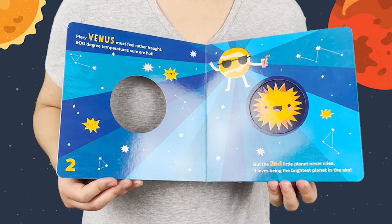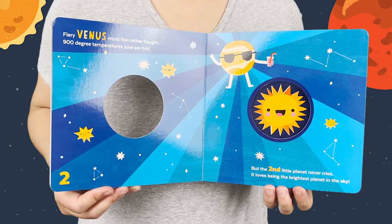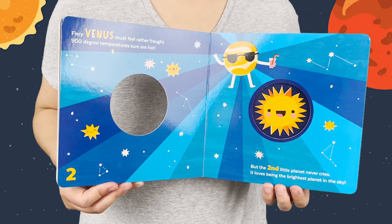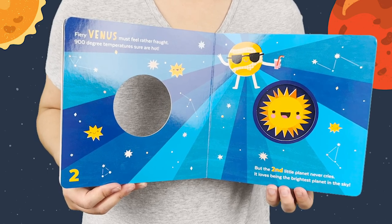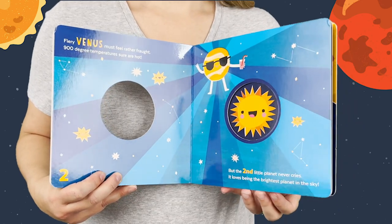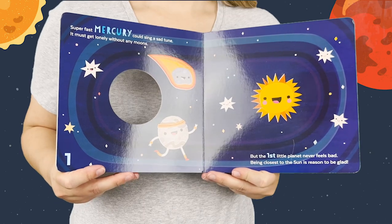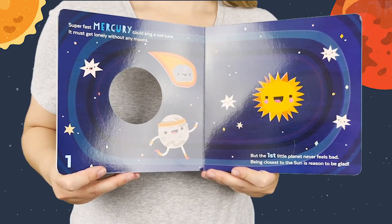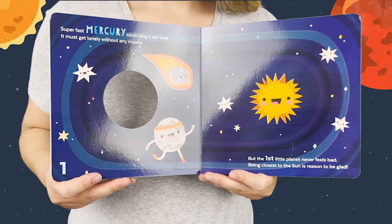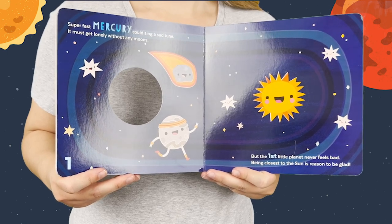Fiery Venus must feel rather fraught. 900-degree temperatures sure are hot. But the second little planet never cries. It loves being the brightest planet in the sky. Super-fast Mercury could sing a sad tune. It must get lonely without any moons. But the first little planet never feels bad. Being closest to the sun is reason to be glad.